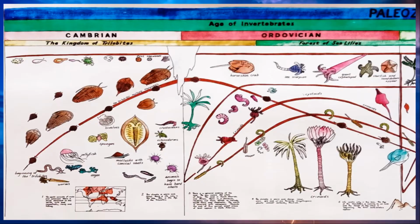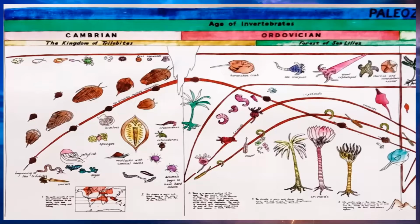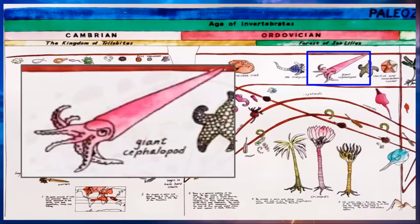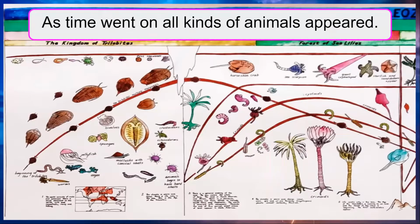on Earth. As time went on, all kinds of creatures appeared. All sorts of experiments went on. Look here! This creature is called a Cephalopod. It has its legs attached to its head. Cephalo means head and pod means foot. So they were the head-footed animals. As time went on, all kinds of animals appeared.